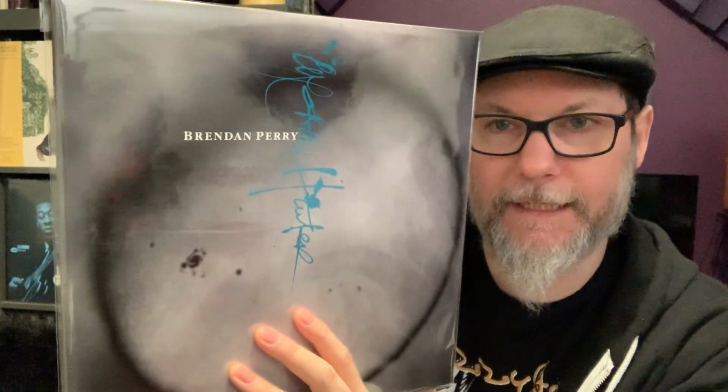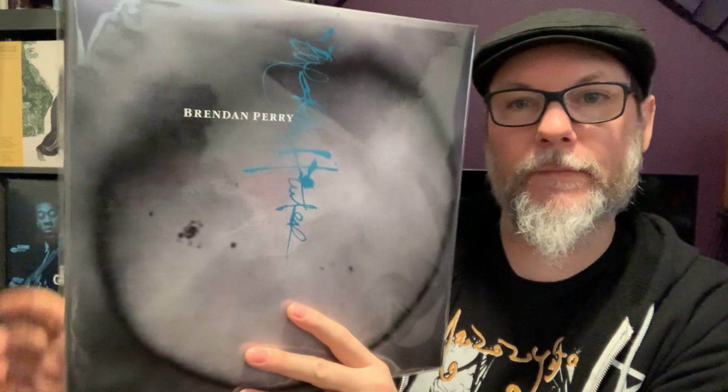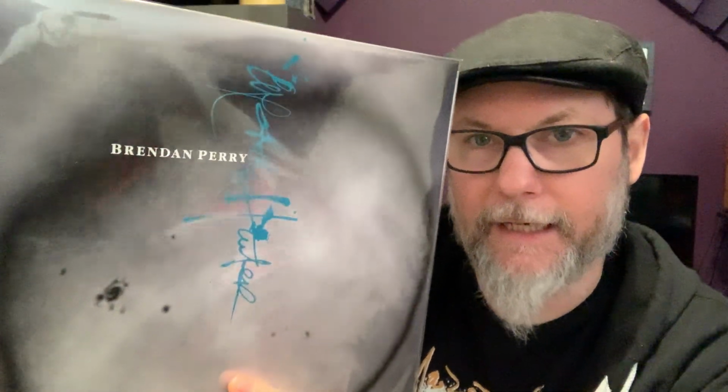And next up, another one, long out of print, super hard to find originals. This is Brendan Perry, Eye of the Hunter. Brendan Perry, if you're unfamiliar, is a founding member, singer, guitar player, and multi-instrumentalist of Dead Can Dance. This was his first solo album, which came out back in 1999, and 4AD reissued it in 2023. And they included a bonus live concert too. So it has a bunch of tracks from the Dead Can Dance canon, as well as some covers and tracks from Brendan Perry's solo album. So, Eye of the Hunter.